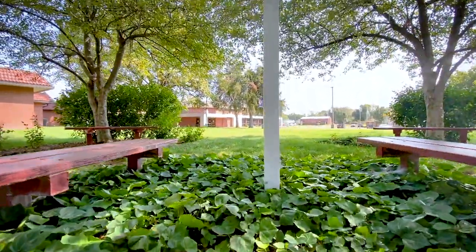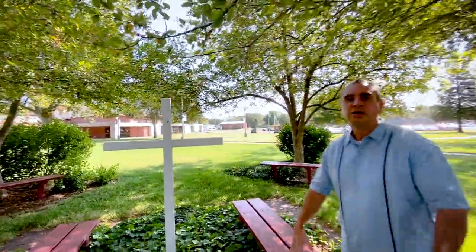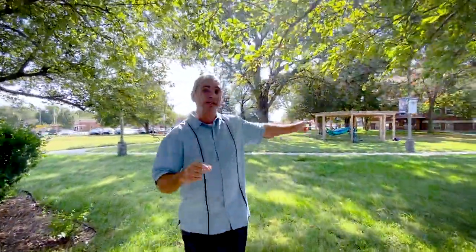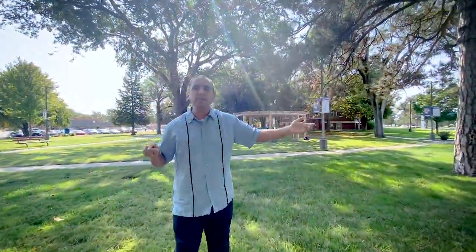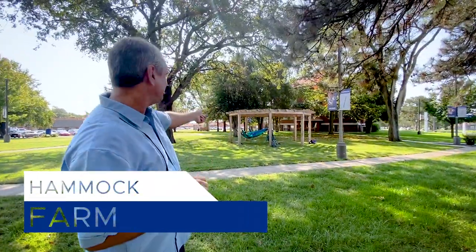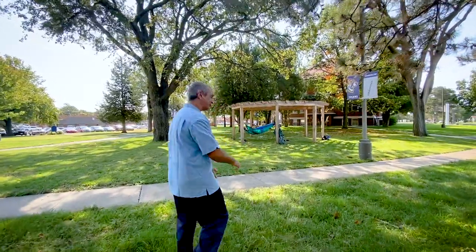And so that cross remains here in this middle part of campus, always as a reminder that we are Christ-centered. It's kind of a nice quiet area to relax. Now, behind me, you'll see the project from last year. One of the aspects of the alumni project was the hammock farm. If you look there, you see people actually enjoying the hammock farm. Let's go over and say hello.